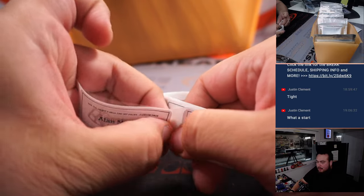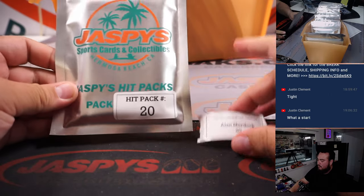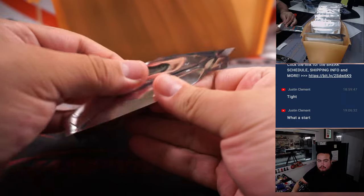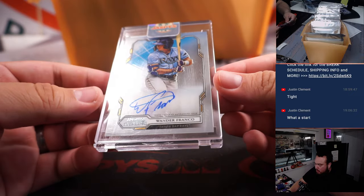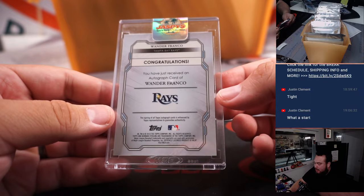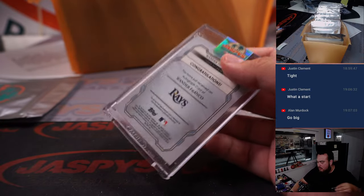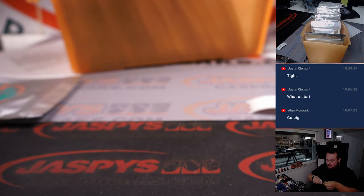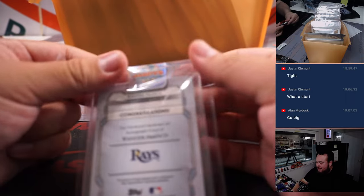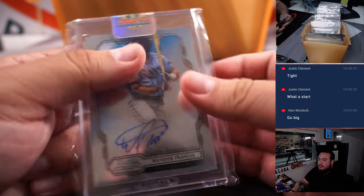Pack 30. All right, Alan Murdoch, you are up next. Pack 20. There you go, 20. And you have a Wander Franco, Bowman Sterling autograph for the Tampa Bay Rays. There you go, man. Little Wander Franco. It was really hard to live up to that shield, though. I can't believe that was the first pack. Regardless, you still got a nice hit. There you go, man.